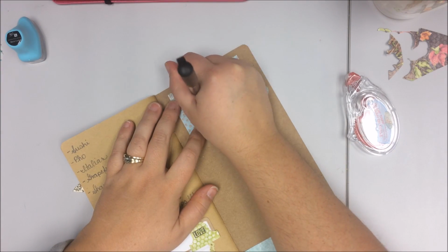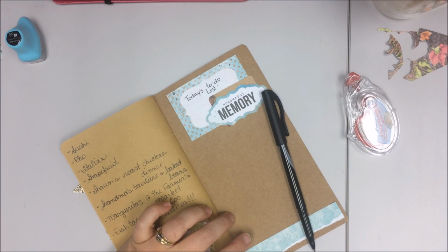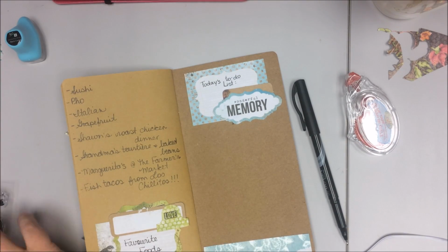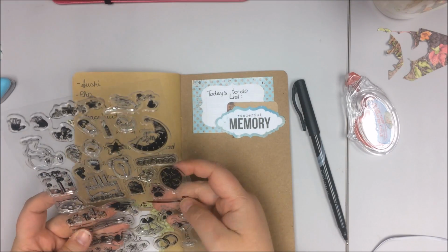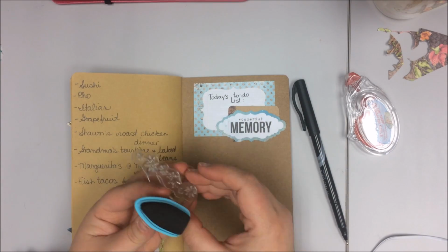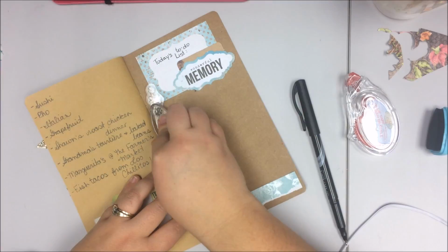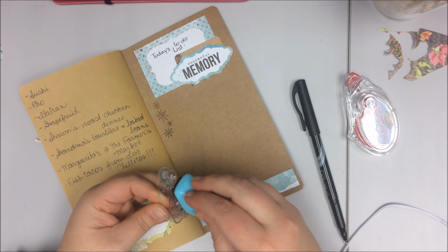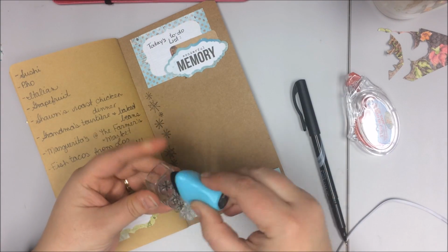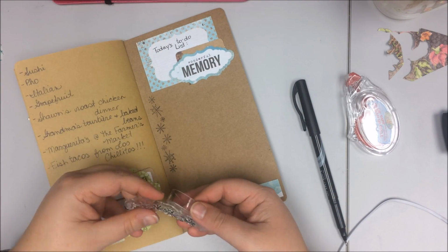And then next, I layered up a bunch more of those punch outs. I think I end up using every single one that came in the paper pad, so that's pretty good. And the prompt is favorite foods. So I wrote sushi, pho, Italian, grapefruit, Sean's roast chicken dinner, which that's my husband. That's something he's famous for, is his roast chicken dinners. My grandma's tortilla and baked beans. Margaritas at the farmer's market.